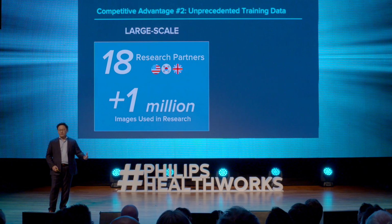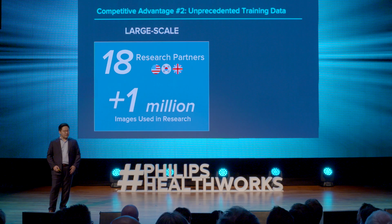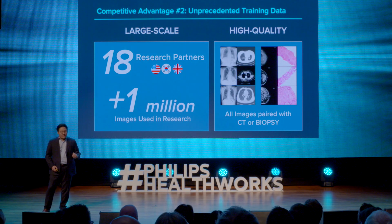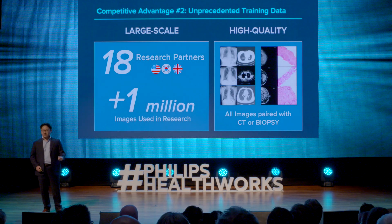Another strength that we have is data. We have collected millions of images from multiple sites throughout the world. What's even more remarkable about our data is the high quality. The ground truth of our data is based on CT and biopsy. It's not dependent on radiologists. And this is important because this allows our solutions to go beyond the level of human vision. And overall, our technology and data combined makes us the best at what we do.